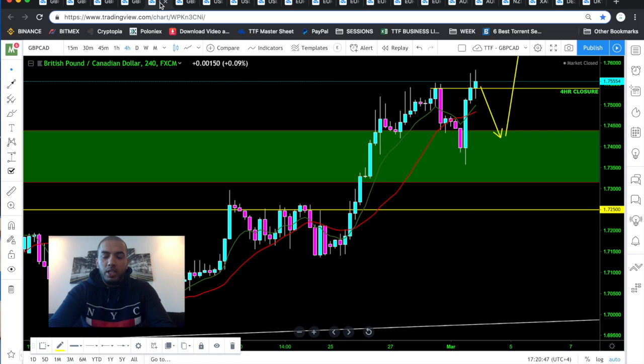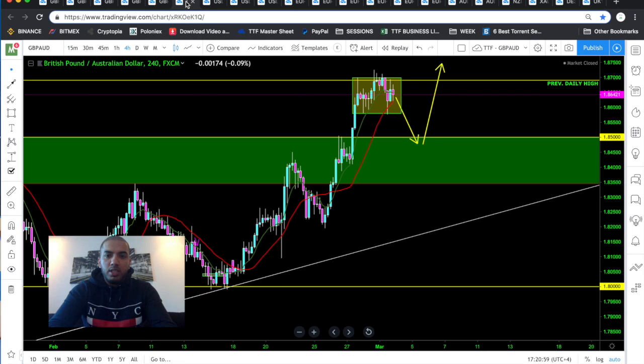Obviously with the weakening of the Canadian dollar at the end of last week, we saw some bullish momentum on this pair, so we're looking for a slight pullback into our demand zone to then be able to go long on this market as well. GBP Aussie dollar, very similar scenario actually, so we're looking for a slight pullback to then create the next higher high on this pair as well.